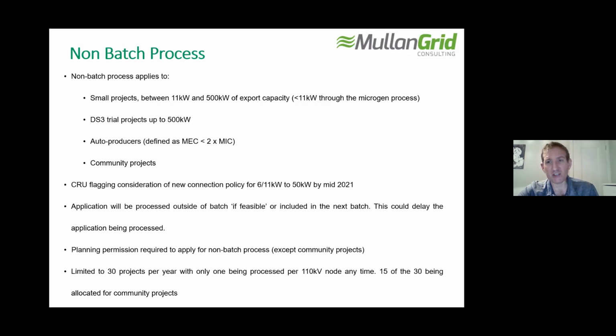In terms of the number of applications that can be processed per year through this non-batch process, at the moment it's limited to 30 per year, and 15 of those are set aside for community projects. At the moment, there's not a large number of developers looking to go through the non-batch process, because most rooftop installations are going through the zero export approach, as it's quicker and faster. But I don't see that as sustainable, because if somebody wants export capacity, we need a better process. Usually this could take up to 9, 12 months or even longer, and for a lot of small scale projects that's just too long to wait to find out whether you're going to get a grid connection agreement or not.